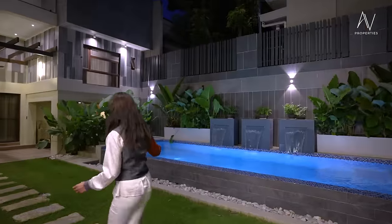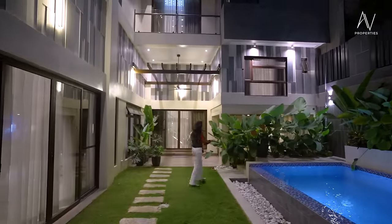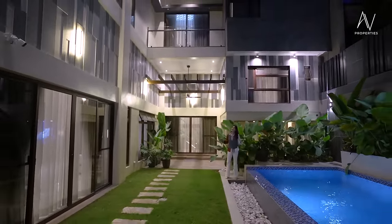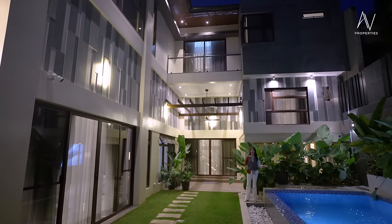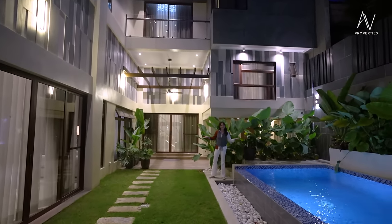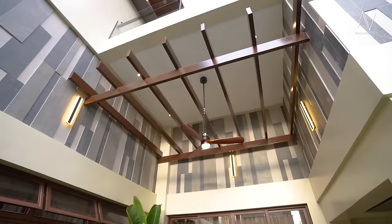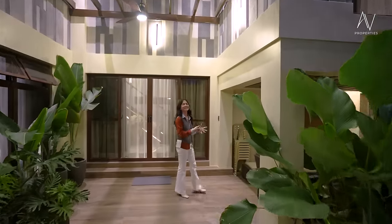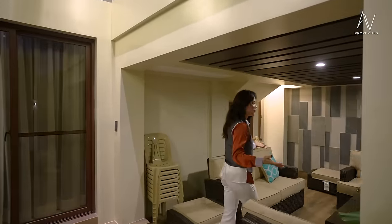Now guys, I'll be taking you to the other end of your gorgeous lap pool. So again, this house feels like a holiday, right? You don't need to go anywhere else to enjoy all the amenities and the features. So let's go and check out the main entry door and the features that it offers. Let's go.